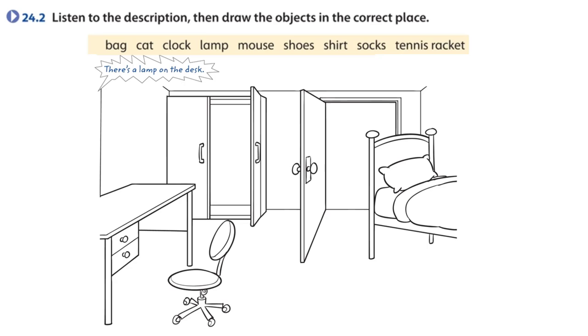There's a bag behind the door. There are shoes on the floor. There are socks in the shoes. There's a mouse behind the lamp. There's a tennis racket under the desk. There's a shirt in the wardrobe.